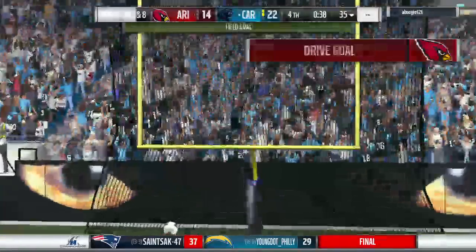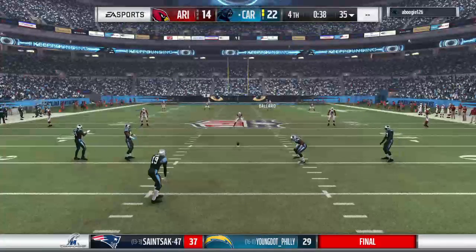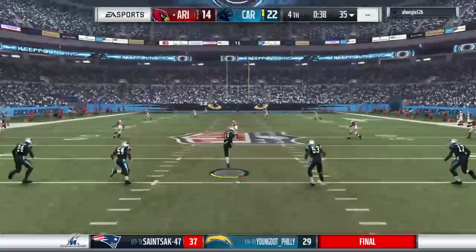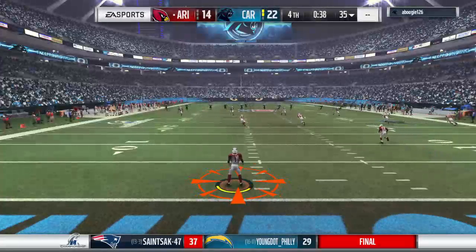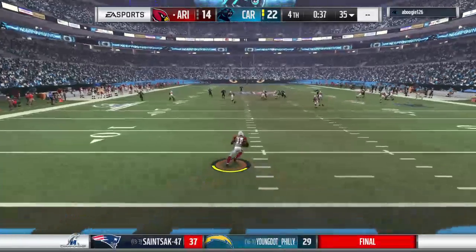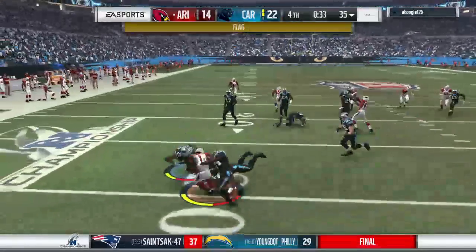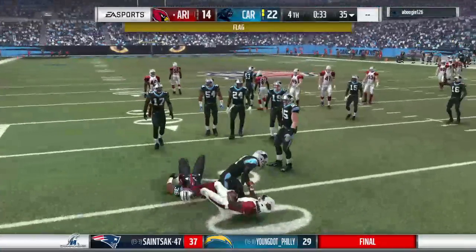And Gano's kick is right through. And the drive will wind up yielding 3. So yet another field goal to end a drive. That has been a very common theme. He's now hit 5 of them in this game. Yeah, Brandon, as an offense, you hate that you've had to call on your kicker so often, but you have to love the fact that time and time again, he's come through.